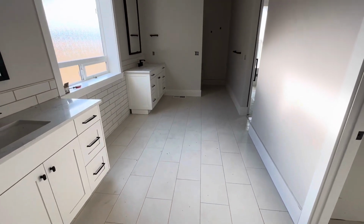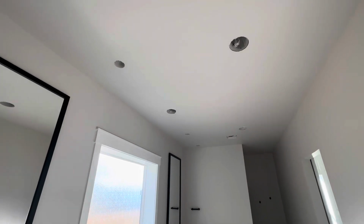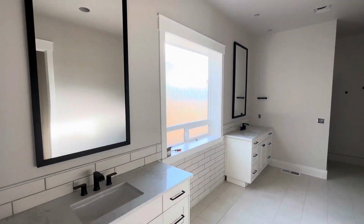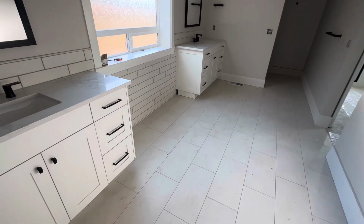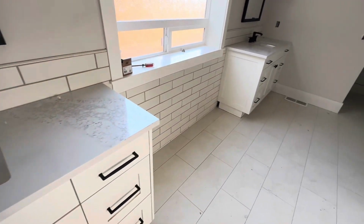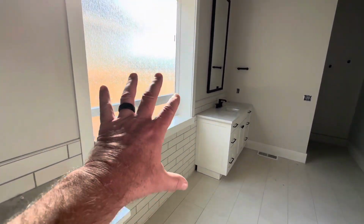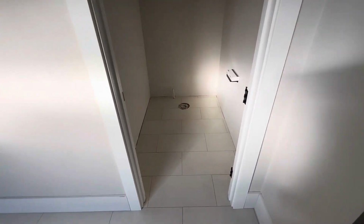And then we've got the tile floor in here. I think this bathroom is as big as my first apartment. Tons of lighting coming. Nice big mirrors. His and her sinks there. Vanities with the quartz countertops. Tile accents all the way across. Rain glass, big window here. Then you've got a nice big wide commode area.